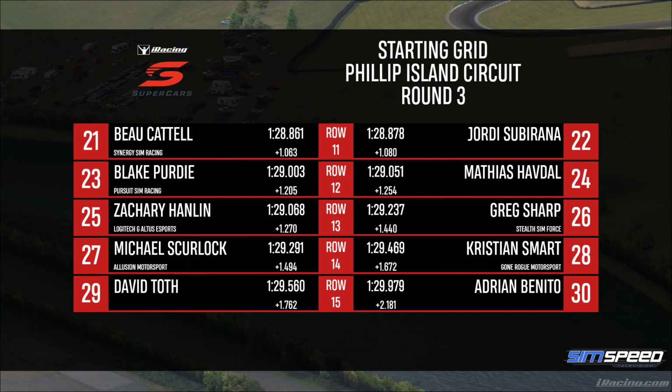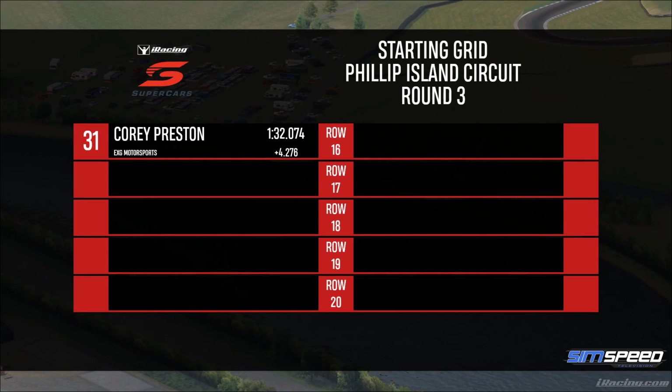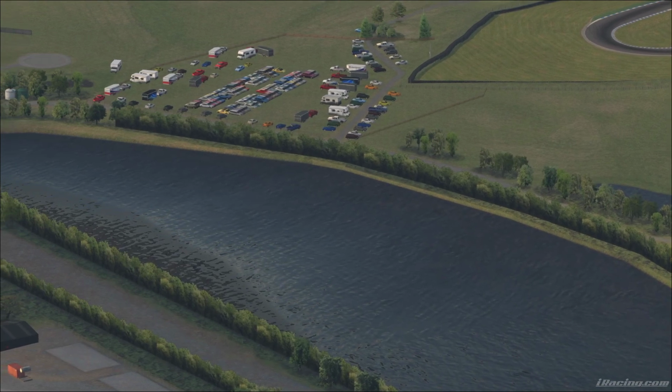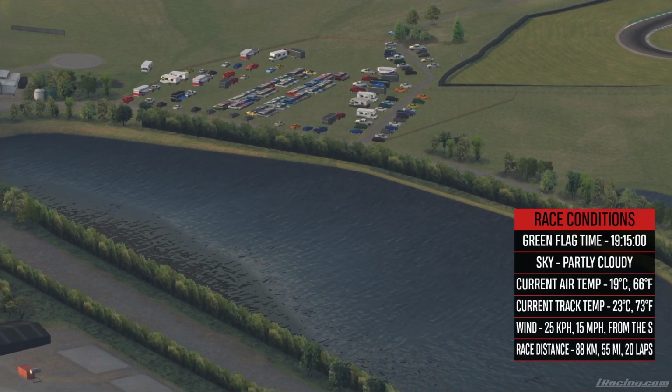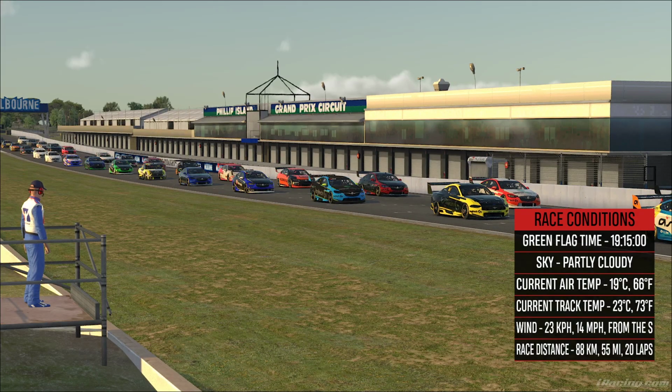Yeah, exactly right. And as we were saying, tyre conservation is the key. The only driver that didn't set a representative lap time is Corey Preston, and fresh out of a win in the final round of AOSC, he'll be looking to make moves as well. But one of the shortest races we've seen around this circuit in a long, long time. Only 88 kilometres in length, 20 laps. It's going to be very, very quick. And as you said, cold conditions.